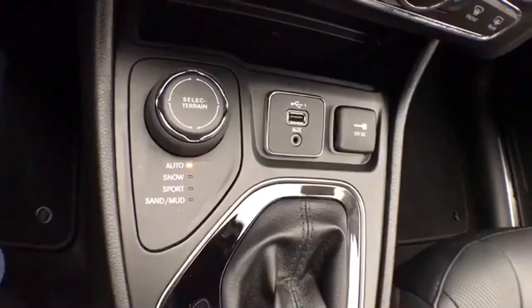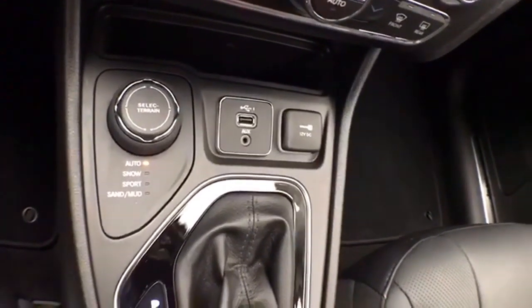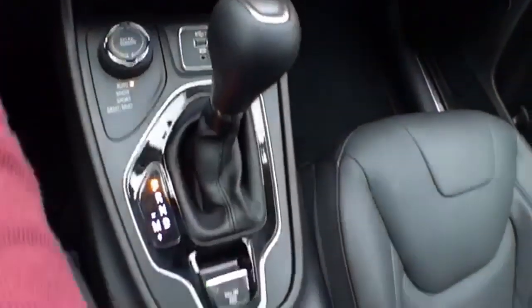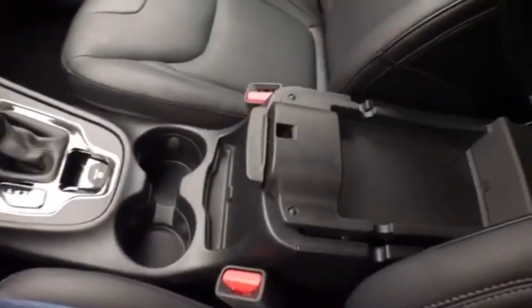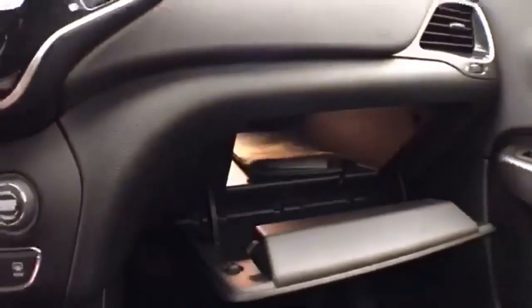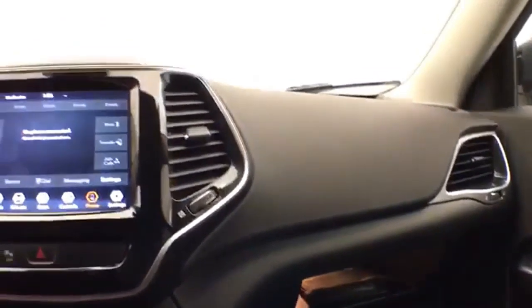And select terrain 4-wheel drive system, giving you the greatest capability no matter what the surface. 9-speed automatic transmission with manual shift capability. Lots of storage space in the armrest. And a spacious glove box with all the owner's materials inside. And HomeLink transmitter for garage door opener.